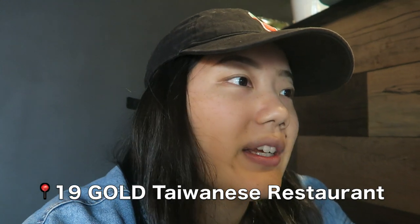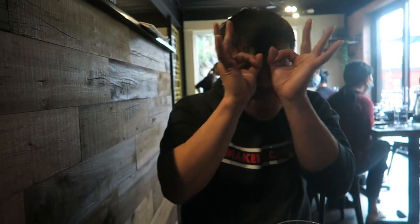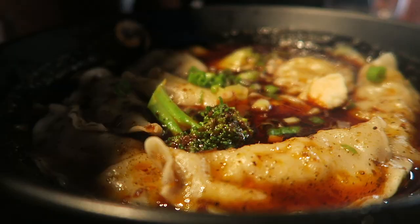Called 19 Gold. It's a Taiwanese restaurant specializing in Ma Long food. We actually spent 2 hours at a bar because this restaurant wasn't open until 11:30. We've been drinking during the brunch to afternoon hours, not because we want to, but just because, look at his face. This is the face of a sober guy. Nope. Buzzed, that's how he had 4 beers. I had 2 mixed drinks. So let's just say we're not sober right now.